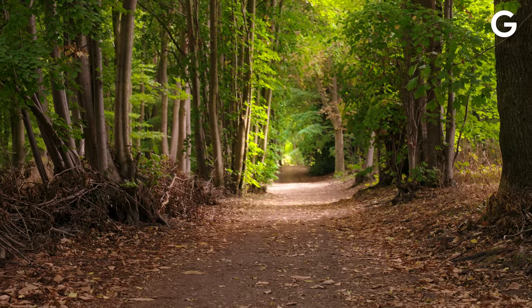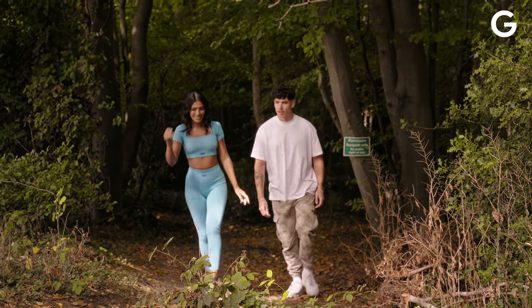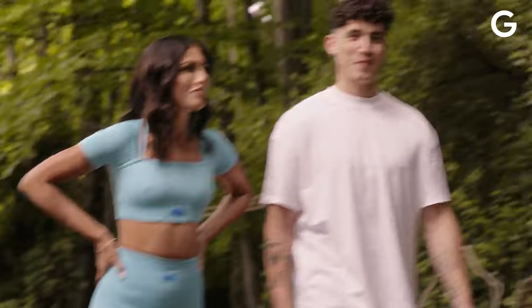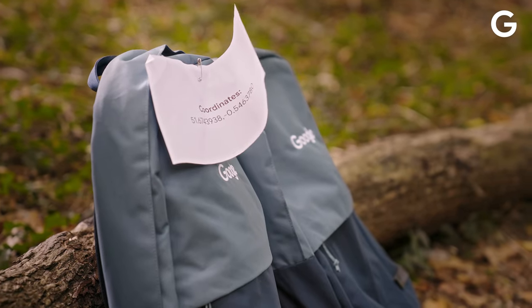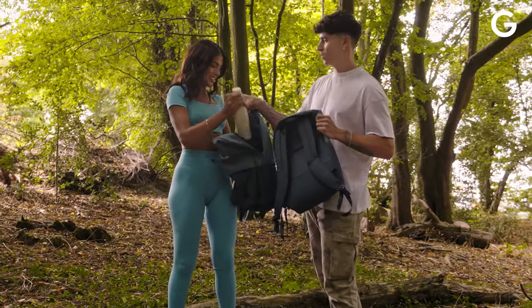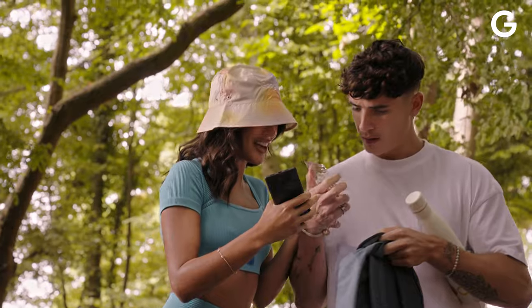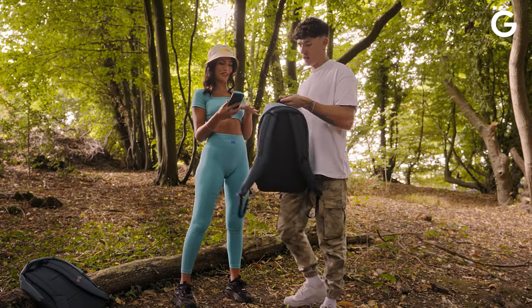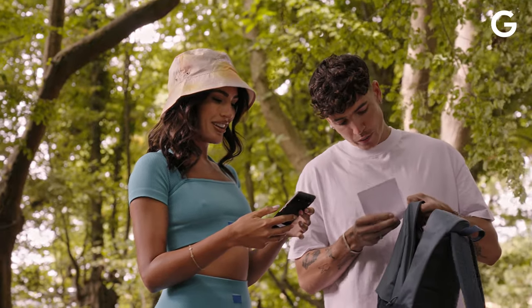Cam, where the hell are we? Right, middle of nowhere. Trees, logs, stones. There's a backpack, there's backpacks. Coordinates! Are we orienteering? Nice. Water. And bucket hat. Compass! Is that compass? Yep. We've got a phone, we've got coordinates. Do you reckon we can pop it in there? Yep, we're not stupid. We know what we're doing.